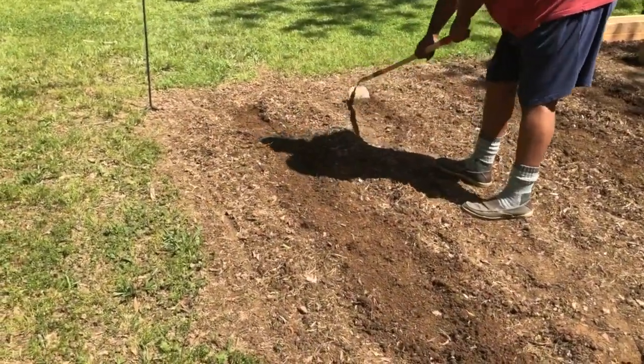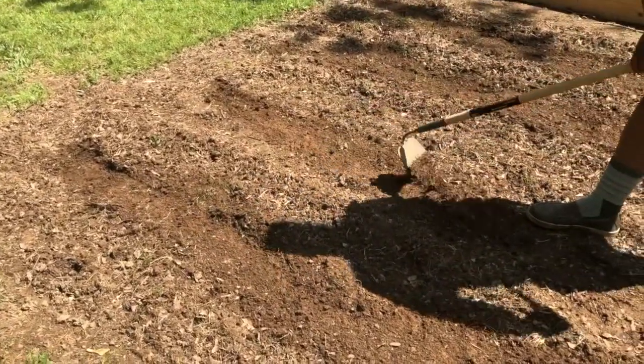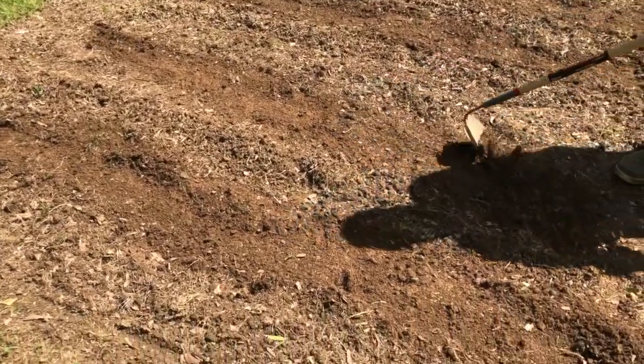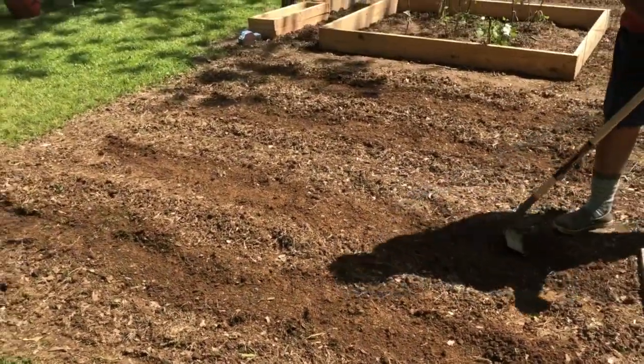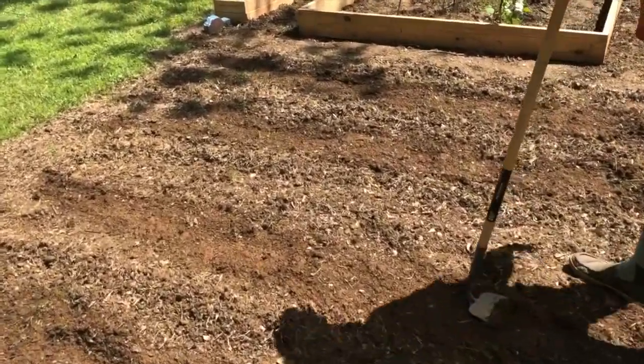Alright, hubby's just clearing out some of the weeds and managing the rows in between so that you can see the rows a little bit more clearer. See the work he's already done.